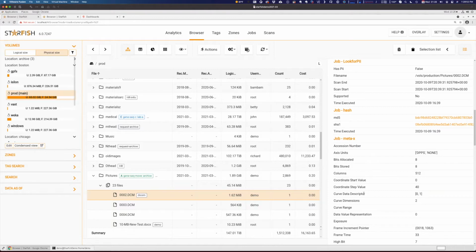So we can do anything we like with the job code. This first job was the one I described where we looked for personally identifiable information. That's where we opened the file, we did a query against the text results, and we updated our database. The next job is a hash where we took both an MD5 and a SHA-1 hash of the file, and put it back in the database.